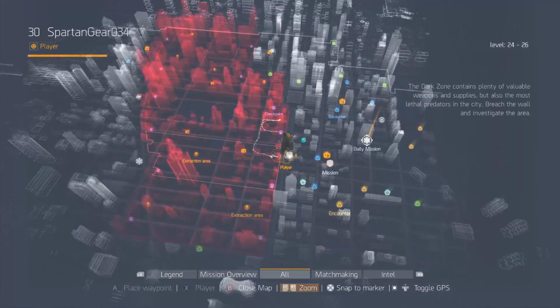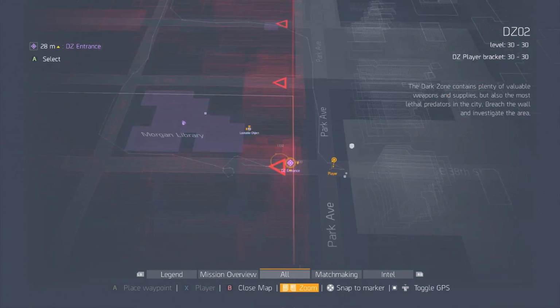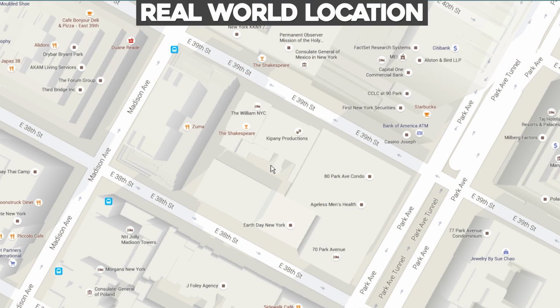The best way to get to this area is to fast travel to the Grand Central Station mission if you have it unlocked, and then go ahead and enter the Darkzone through this one-way entrance. Immediately, you will see the library. This is where we're going to find the Sniper Nest. It's located in between East 39th, Park Avenue, East 38th, and Madison Avenue.